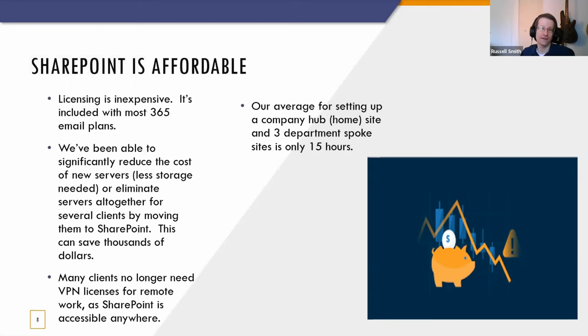So licensing is inexpensive. Like we said, it's already included in most 365 plans, unless you're on a very old plan typically. We have moved several clients either to smaller servers or off servers altogether in the past year because they've been able to utilize SharePoint. Just based on the types of documents used, like a marketing company, we shut down their server last year.